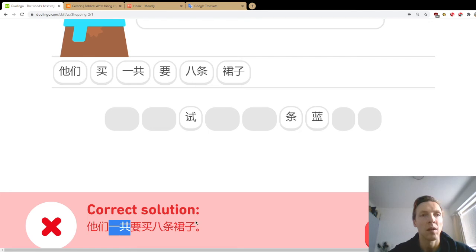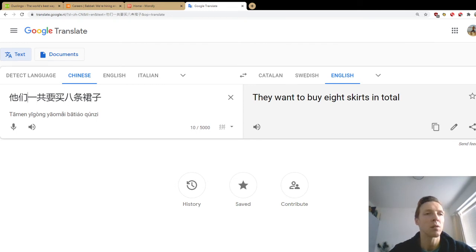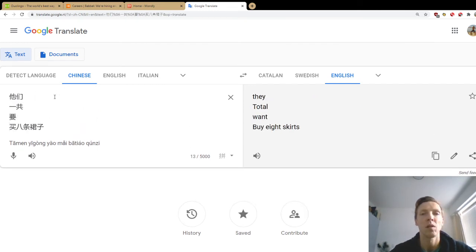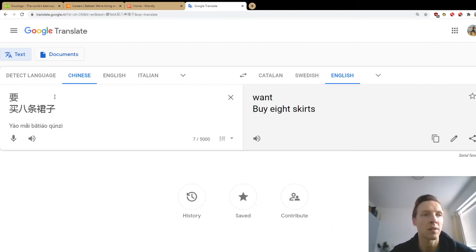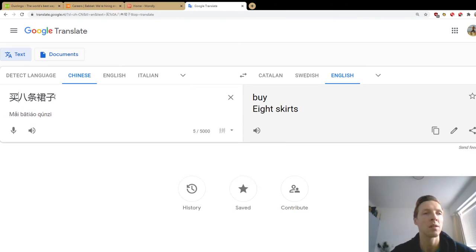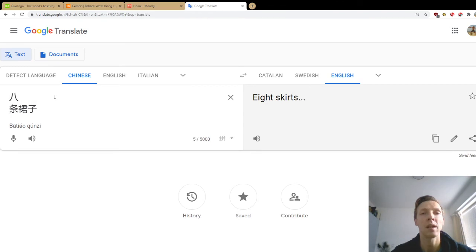And then I'm gonna help myself by breaking it up into Google Translate. They. Oh yeah, in total. This was in total. So I'll focus on the minus and hashtag kind of characters for total. Then want. They, total, want, yeah, I know those, and then buy, I know that too, because it looks like a little character that's going to the shop. They, want, what was it, they in total want? Oh yeah, they in total want, the word order is often very different than what I'm used to. They, total, want to buy, they in total want to buy, and then 8.